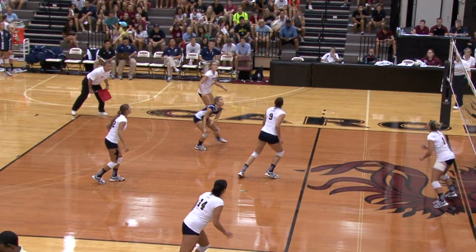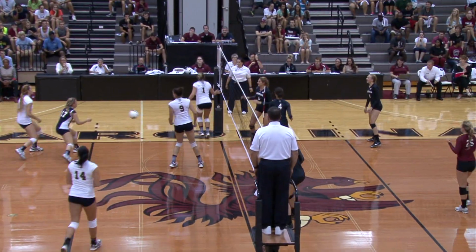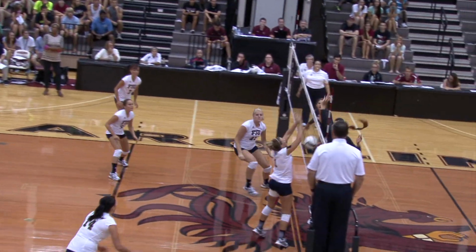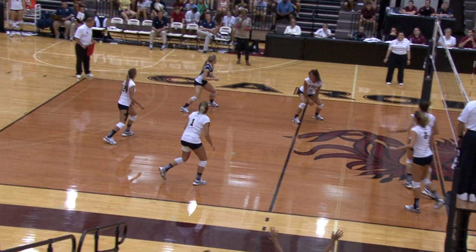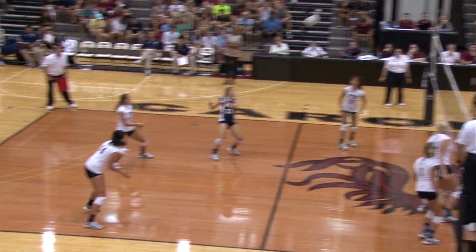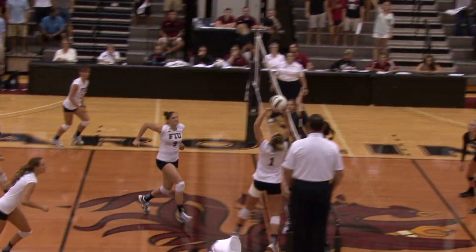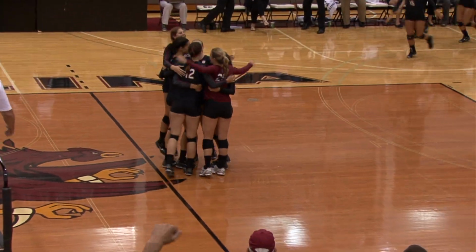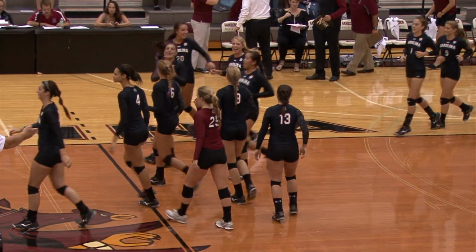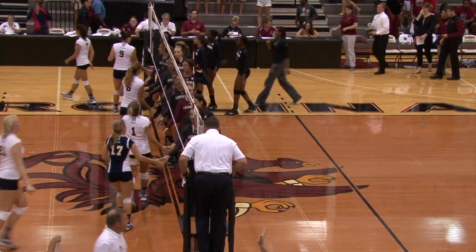The third set would be a rehash of the first set, with the Gamecocks coming out firing. Michaela Christensen would hit an ace for the Gamecocks, adding to the Gamecocks' hot start. Florida International will put up very little resistance in the third set by committing errors leading to Gamecock points, and kills by Denevin and LaGrosse would put the match out of reach. The Gamecocks would go to a match point and win the match off of an error by Florida International. The Gamecocks would win the third set 25-14. The Gamecocks would sweep the Panthers and move to 2-0 on the year. This is Austin Lewis, Capital City Sports.